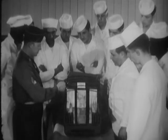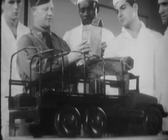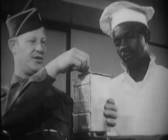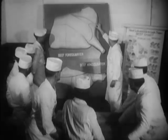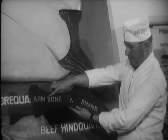Wherever a 6x6 truck can get through, it can carry a modern kitchen with it. Using models built to scale, students learn how it's done. The best quality meat can be no better than the way it's been cut. Students are instructed in how to be expert butchers and how to utilize all cuts to their maximum advantage.